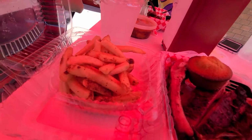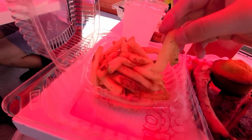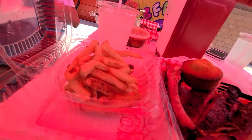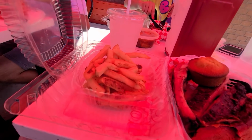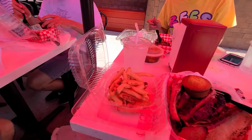These fries here, they look kind of basic, but let's see. Actually, looks like they seasoned them. Fries are pretty good, actually. They're better than your average restaurant fries, I would say.